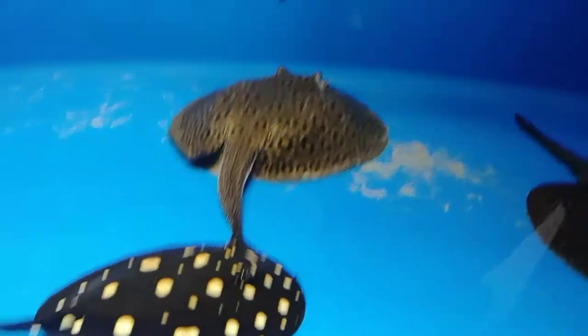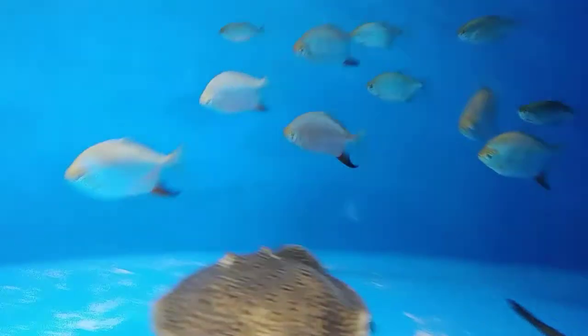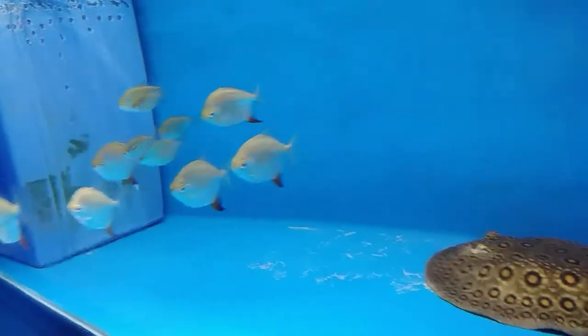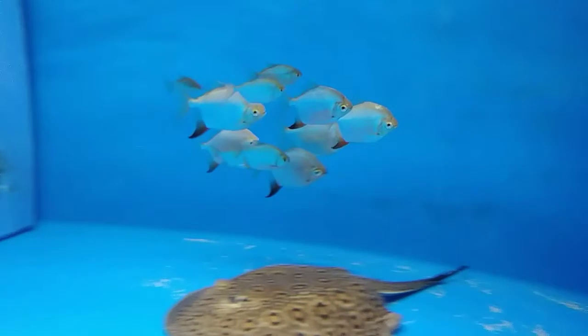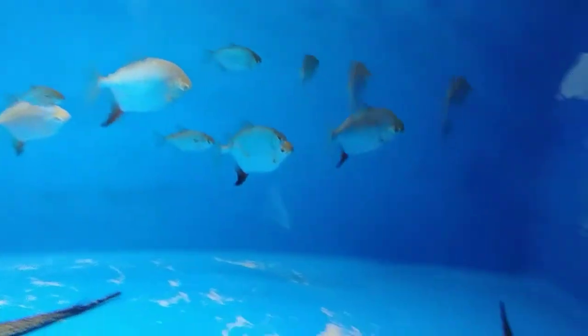So here's a little update on the stingrays. They're all doing good. With the new turtle, I moved all the red hooks and silver dollars into this tank. There's about a dozen of them. It's been probably about a month now, and no losses so far. Even those small silver dollars have all made it.